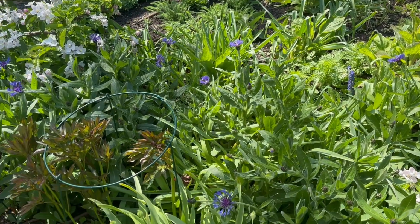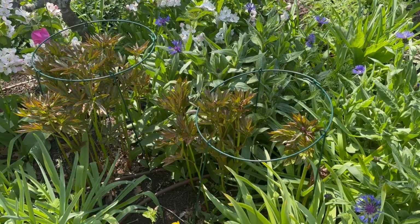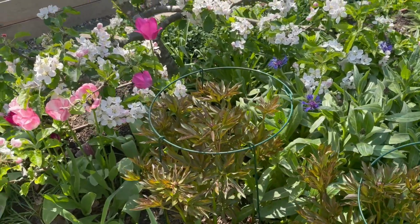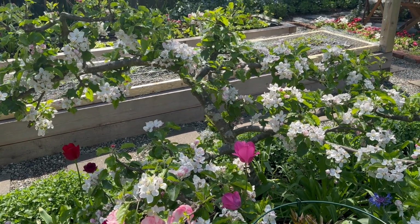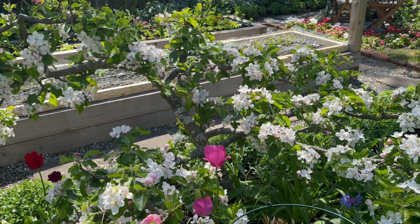And I've just popped up the stakes for our peonies. And in May, I'll do a video showing those. That's sort of my favorite time of the year. But look at these glorious apples. This is a golden delicious, and it's absolutely delicious. Those are really good eating apples.